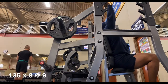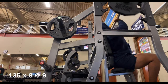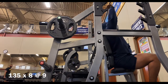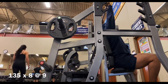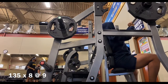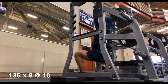If you notice, I'm writing down the weight times reps and the RPE. So the first set was 135 for 8 at RPE 8, meaning 2 in the tank. And this set was 135 for 8 at RPE 9, meaning 1 more in the tank. I was messing with RPE before I shipped out to boot camp and just decided to get back into RPE training. It's pretty effective. Pretty simple, but effective if you use it correctly.